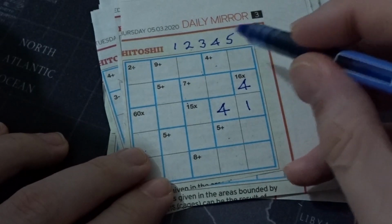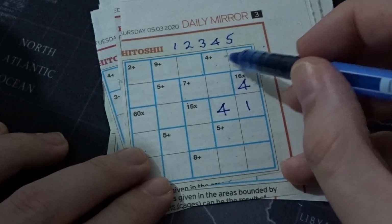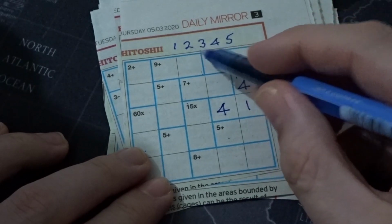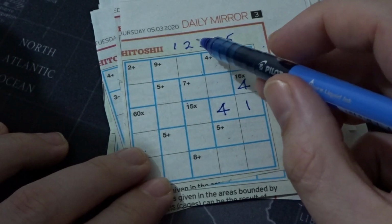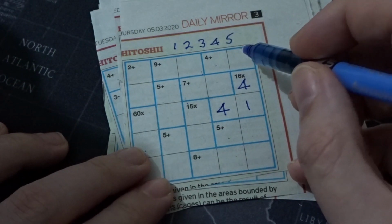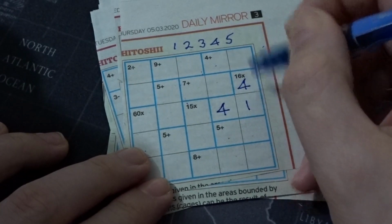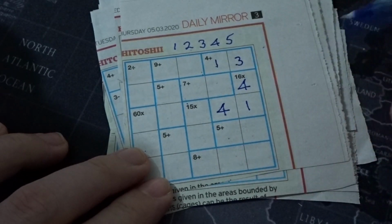Now, what else can we do? So this cage here in the top right, we're told these two numbers add up to 4. Now it can't be 2 and 2 because we can't have two identical numbers in the same row or column. So it'll have to be 3 and 1. So this can't be 1 because of that 1. So the 1 goes here, and that's our 3.